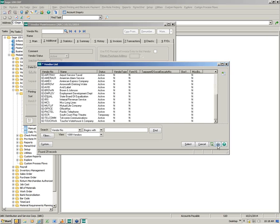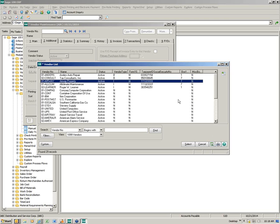So I may want to either print this list by clicking on the print button, or maybe I want to shoot this one out to Excel by clicking the Excel button. But I want someone to review my list and make sure that this is accurate and that my vendors are set up properly, because we're getting to that time of year.